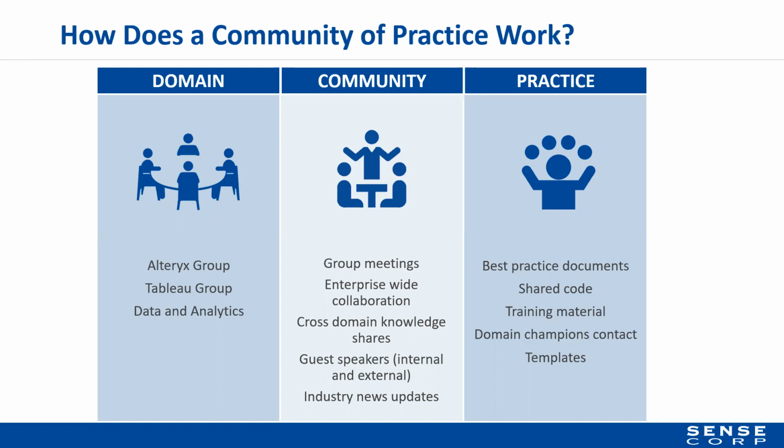And so with this, I'd like to turn it over to Gabby and let her show you what the data scientist can do with Alteryx.